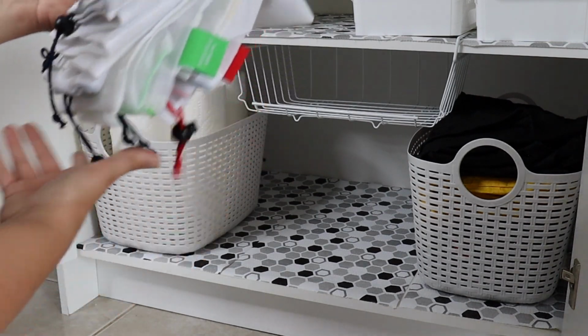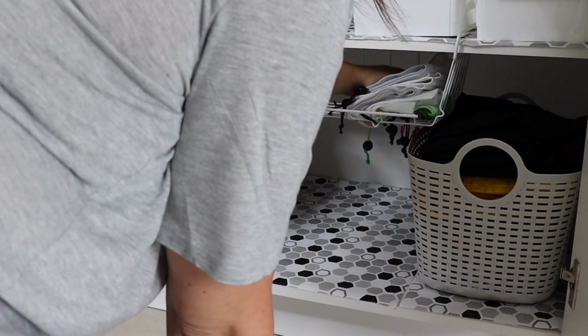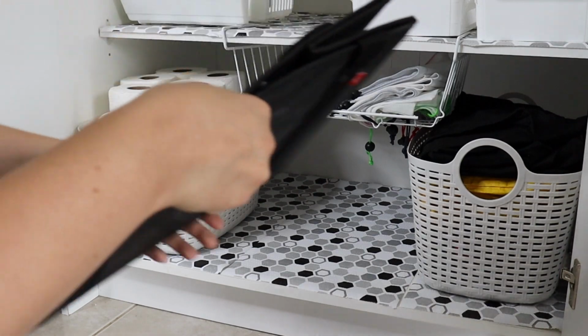And it just reminds me that I have them because before, these bags were stuffed inside other bags and I totally forgot about them. So now they're easily accessible and I can see them when I first open the cupboard, to remember to use them when I go shopping.